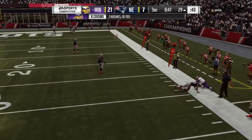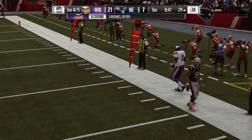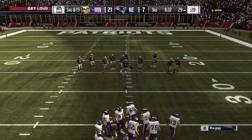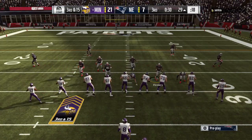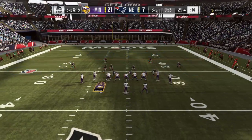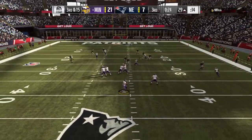Nothing open. Well, he strung it out as far as he could, and I like the fact that he kept his eyes downfield, but he finally ran out of time and room. But I'll take that over forcing it downfield and possibly having it intercepted.